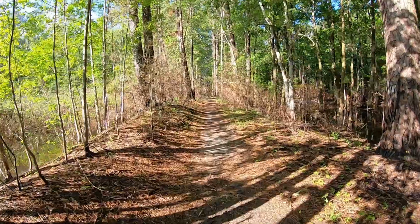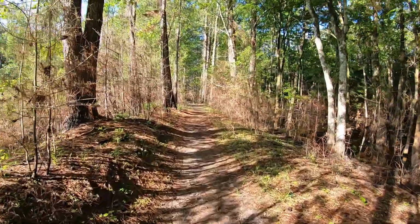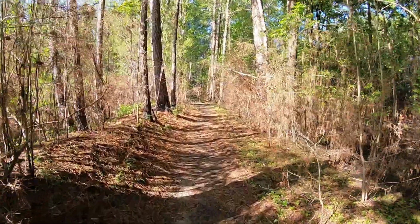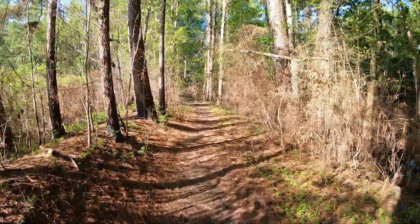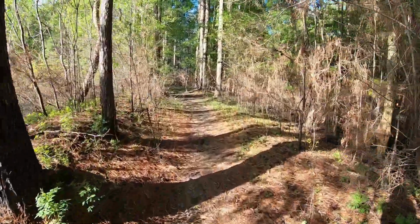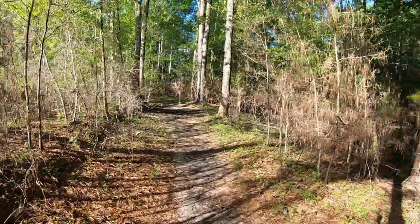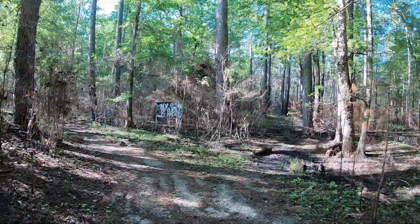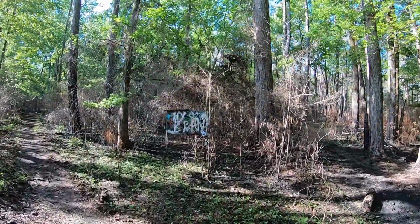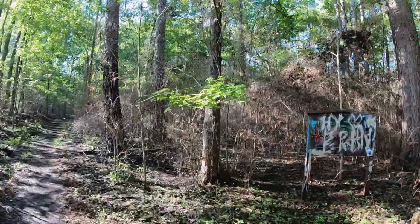A town was built up around the sawmill and peaked with a population of about 1,500 by the year 1920. Unfortunately, a series of fires plagued this operation over the years, and by 1923, it ceased operations for good. And a few years later, the town around it faded away completely. And so today we're going to explore what remains of this town. I've seen pictures online, and this is a place just begging to be explored.